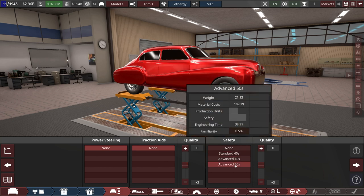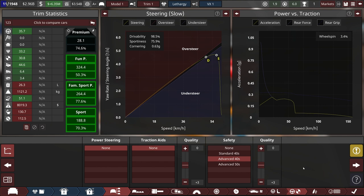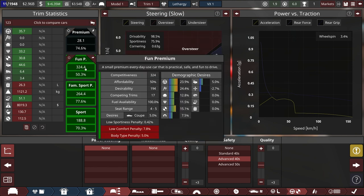Safeties. We'll go with advanced for the 1940s. Oh, graph time. Okay, so this is versus the market. Yes, we are. We're 28.1% on the desirability scale. Are you saying that we're not premium enough? That's what I'm saying. However, fun premium.